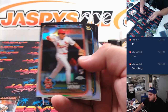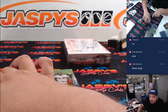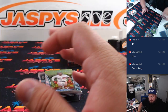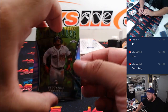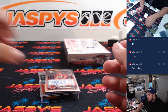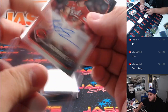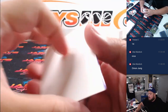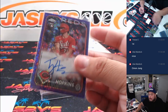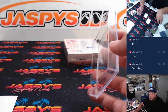Cal Raleigh Refractor, Mason Winn. Sedan Rafaela, Youthquake, Hopkins for the Reds, going to Matt Smith, and TJ Hopkins again, this time the autograph to $2.99.